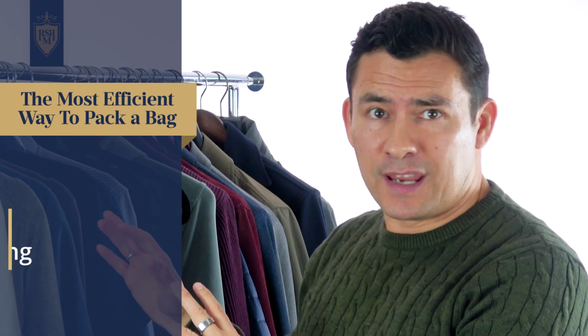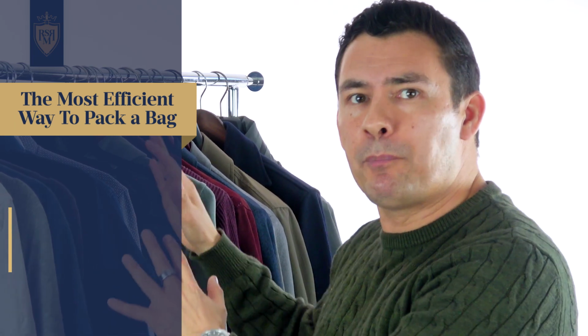Now let's jump over to color blocking. I alluded to it whenever I talked about going through and putting your outfits together.